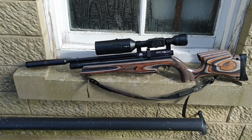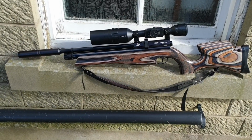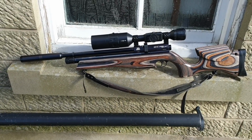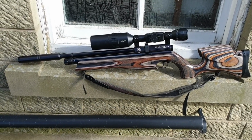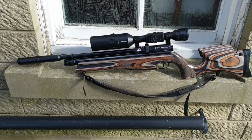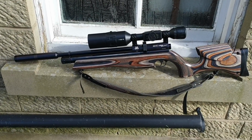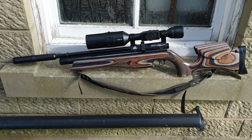Usual tool for me today, Air Arms Ultimate Sporter, .177 calibre, it's sub 12 foot-pound, and it's topped with an ATN 4K Pro scope, 3x14. I'm shooting JSB heavies, 10.24 grain, and this rifle's Ratworks tuned, so it's deadly, really accurate, absolutely fantastic rifle.